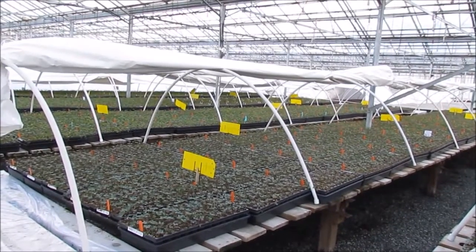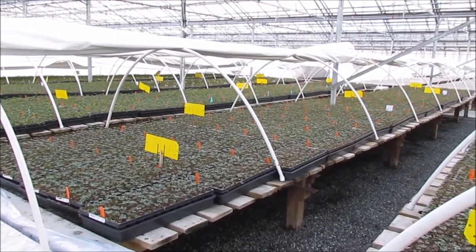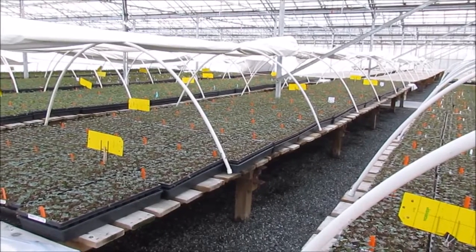I hope you've enjoyed watching how Skagit Gardens takes care of Hellebores. It's a pretty interesting process and quite labor intensive, but in the end, it's worth it.